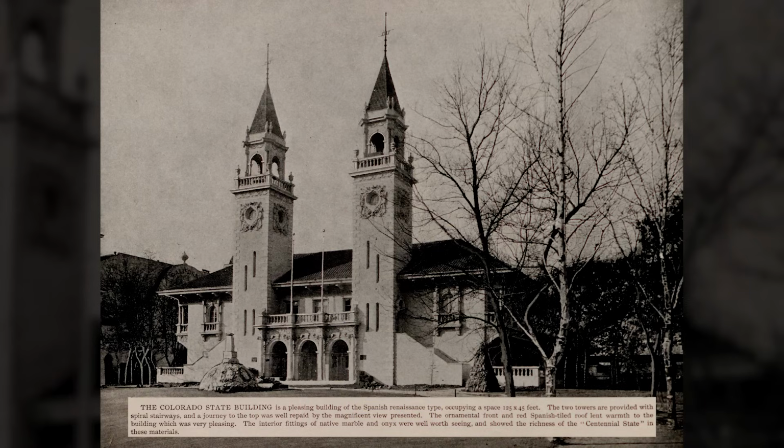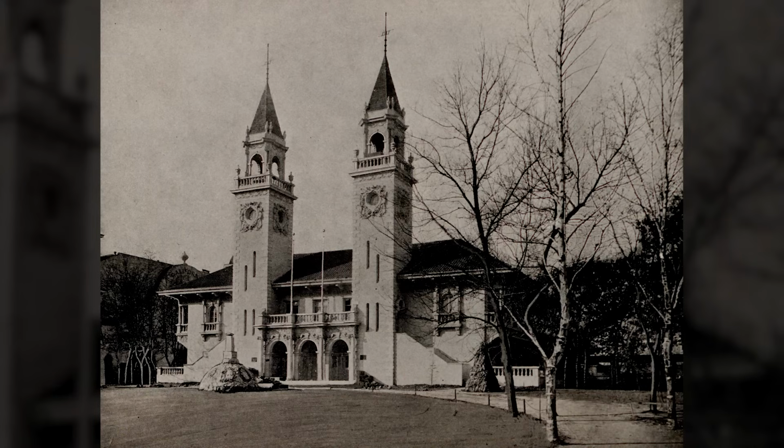Let's move on to our next structure, which is the Colorado Building, built in the Spanish Renaissance type, naturally. We have a note of mention here that reads as follows. The interior fittings of native marble and onyx were well worth seeing, and showed the richness of the centennial state in these materials. With this description, it is unclear if these fittings are related to the building itself or maybe they are part of an exhibit. Felt that it was worth mentioning either way.